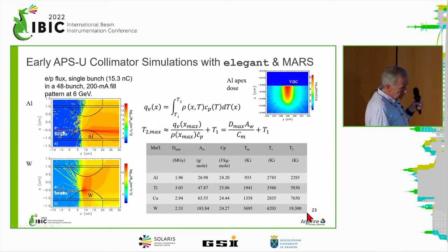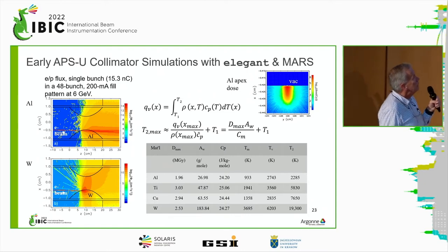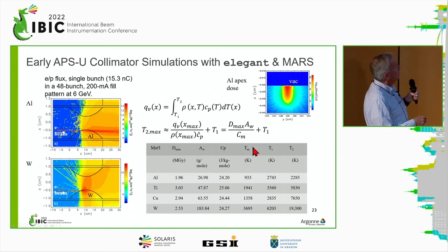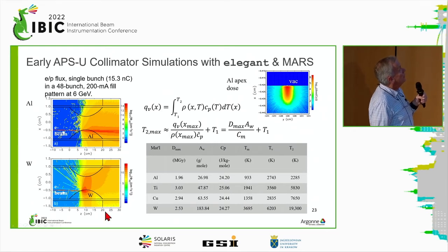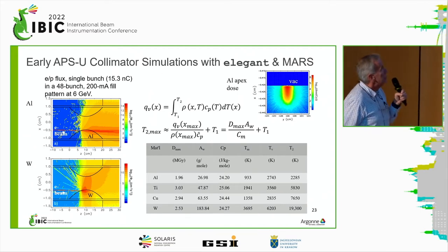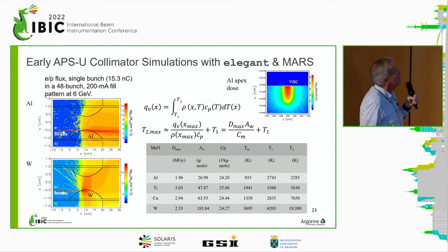So the static simulations that you get from your normal particle-matter interaction programs would suggest that tungsten, of course, is the best material to use. Now, that would be true, except that whereas aluminum might melt, tungsten might explode. You don't want to have that kind of a situation going on in your machine. It's not a good thing to do.